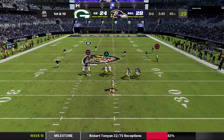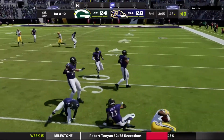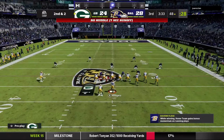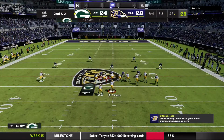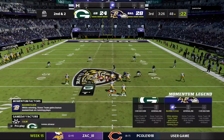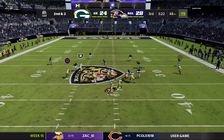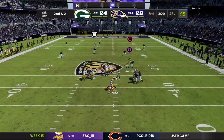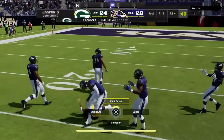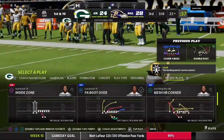On 1st and 10, here's Rodgers. And that's complete to Adams. And the result here, a pickup of 8. Leaves him with 2 to go on 2nd down. From just shy of midfield, Rodgers. This will be caught. It's Waddle. And he's going to be taken down with the first down at the Ravens 23.